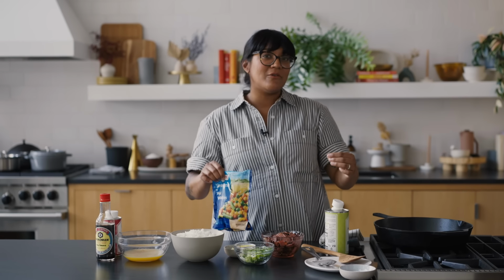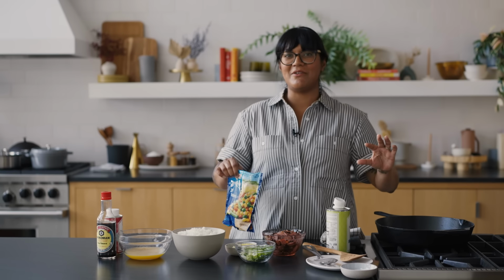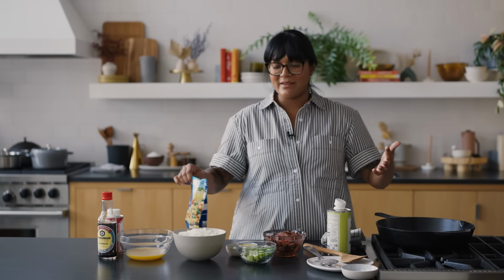And some vegetables. Having some frozen vegetables in your freezer will save you. I always keep some mixed vegetables, some peas, and some kale, always in my freezer. And you will use it. It's a great way to sneak in some veggies when you are just trying to throw a meal together.